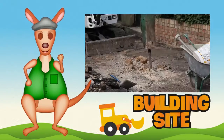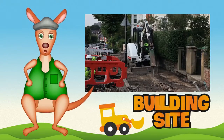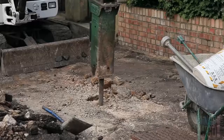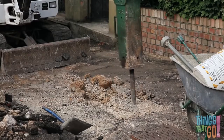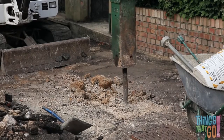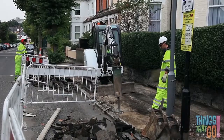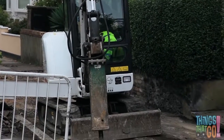Do you like diggers? Have you ever seen one with a hydraulic breaker on its arm? There's a digger with a breaker. The digger uses the breaker to hammer into the concrete footpath. Tap, tap, tap, it goes. They're breaking up the concrete so the workmen can build a new footpath. The breaker scratches, scrapes, and hammers away.